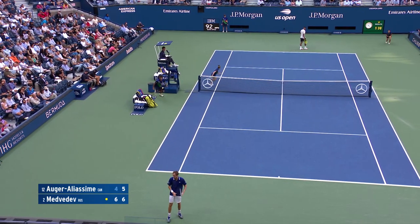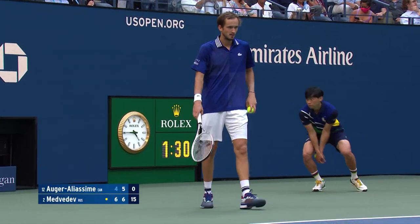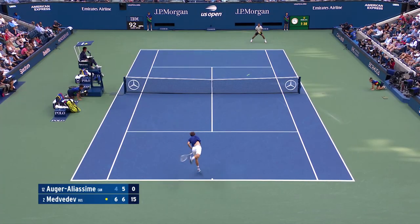15 love. And perhaps it's what puts what we've seen with the two teenage women into some greater perspective, when you see Auger-Aliassime just has gone off the rails. Oh!